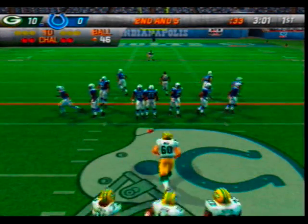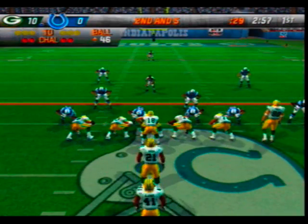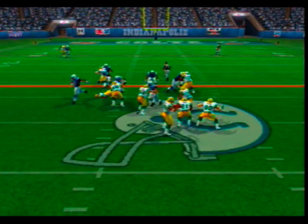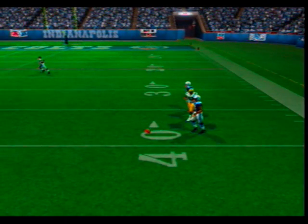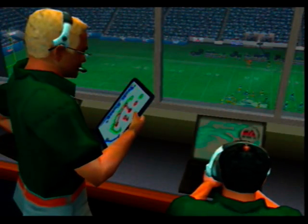Ball on the 46-yard line. Jones is the deep back. Great fake. Throwing. Drops the interception. Holtz was the one they were trying to get the ball to. Adams was there on the coverage.